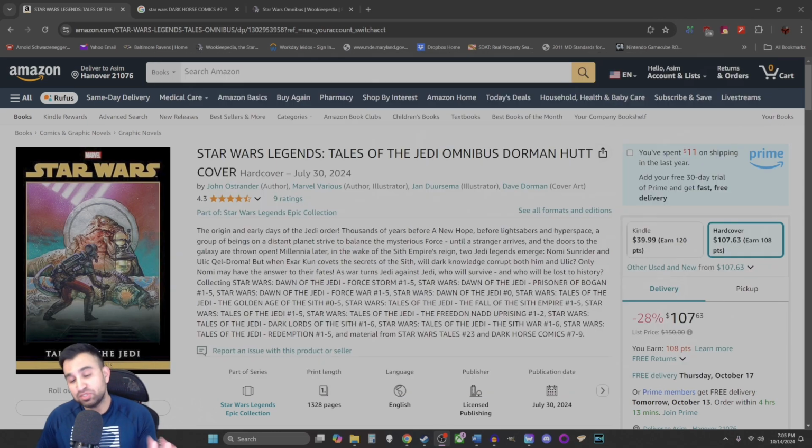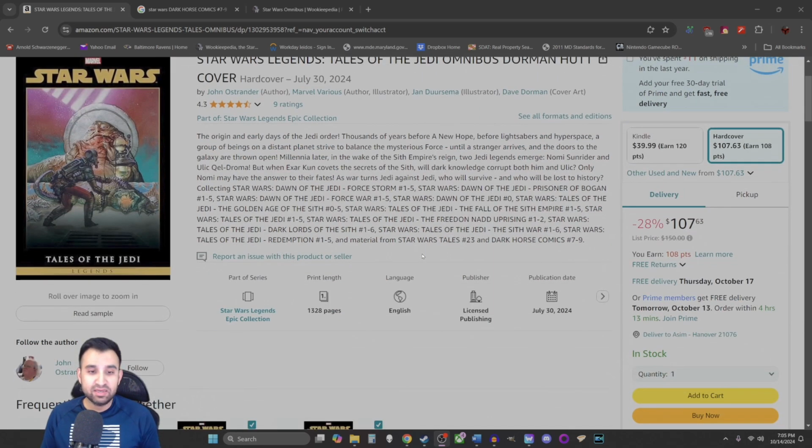So I want to talk about just really quickly before I go on my work trip is the Star Wars Legends Tales of the Jedi Omnibus. I knew it would come out eventually, didn't expect it so soon. But this came out back on July 30th of this year. And this is the omnibus version. I think it's a hardcover.